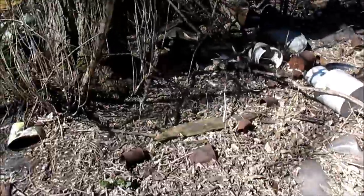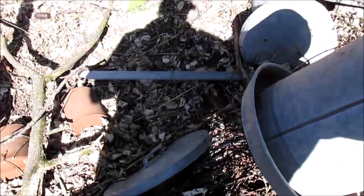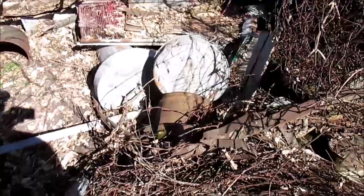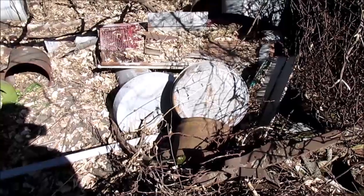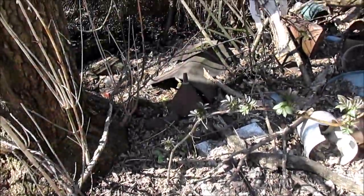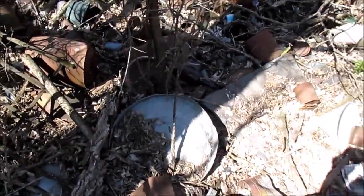This is a chicken waterer. I thought I saved these chicken waterers. Some of them, like this one, are not in bad shape. Someone might want that. I could probably sell it to somebody. There's some other chicken stuff in here, and another waterer laying there. I thought these were in the shed at one time, and he must have thrown them out. A funnel. Another funnel. Some of this plastic stuff is newer.